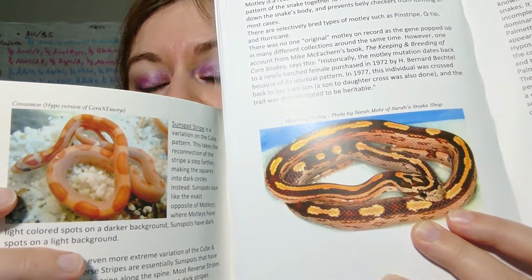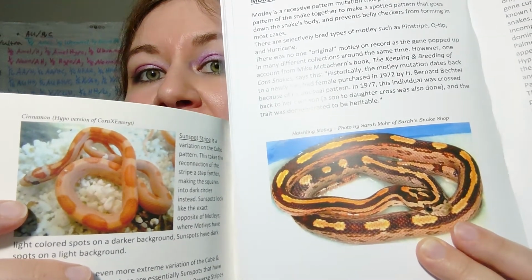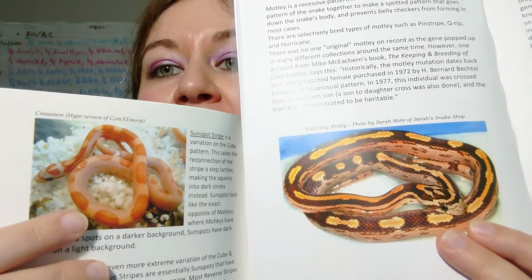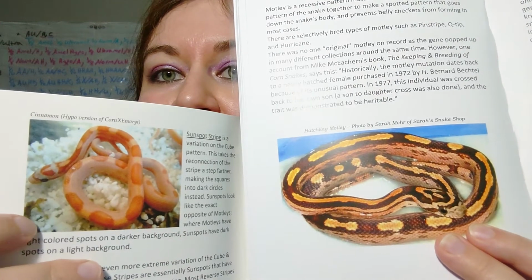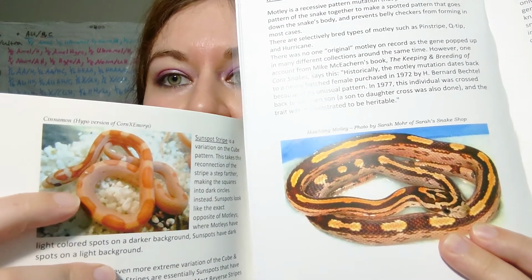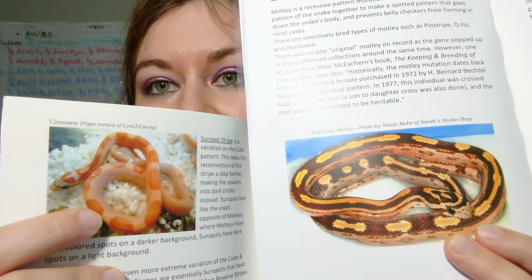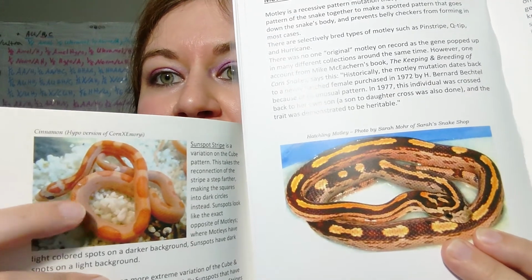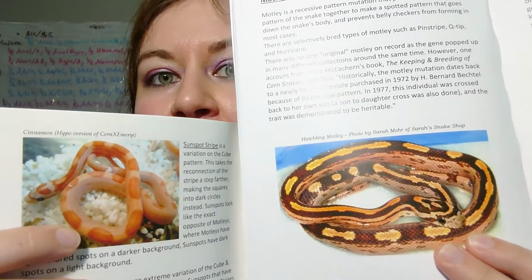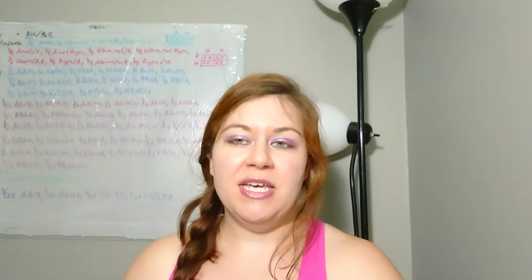So when we say the ground color, we mean the lighter colored, which is what is turned into the spots going down the body on a Motley. But on the stripe version, on the sunspot stripes, the dark color, which is the saddle color, is actually what makes the spots. So if you just remember, if you see darker colored spots, it's a stripe. Lighter colored spots, it's a Motley. So those are the ones that are selectively bred.